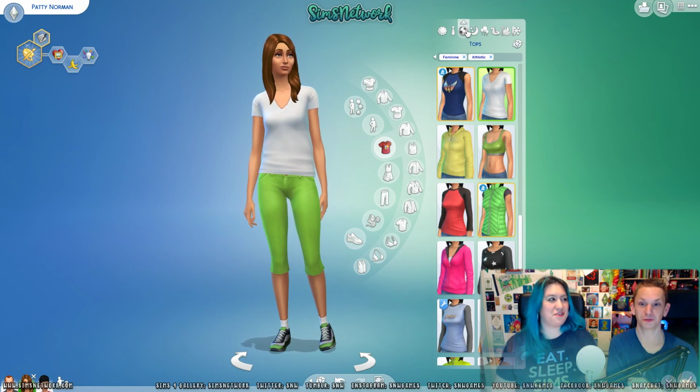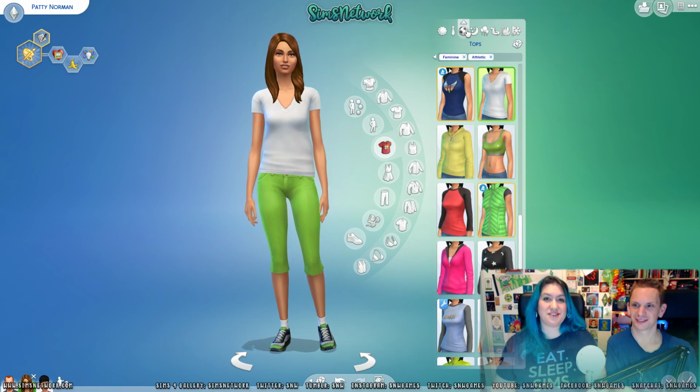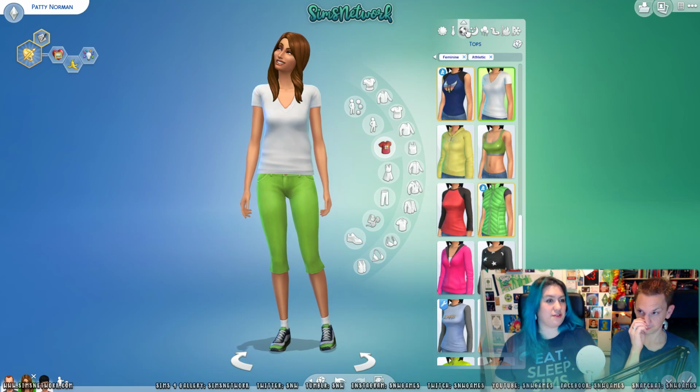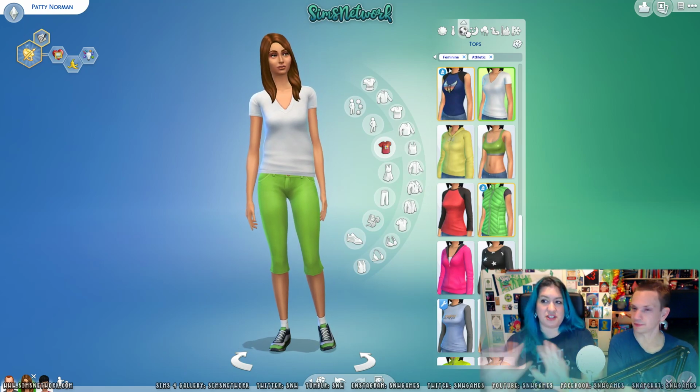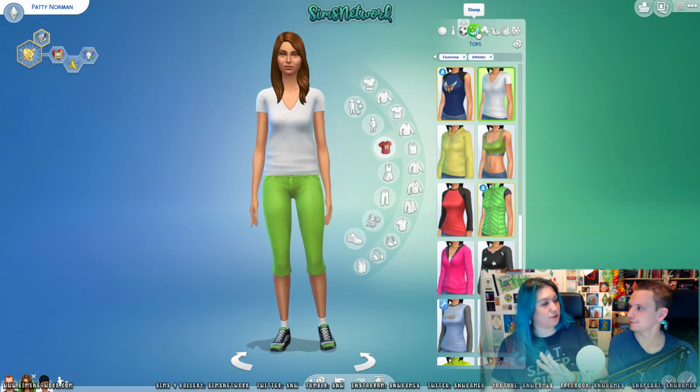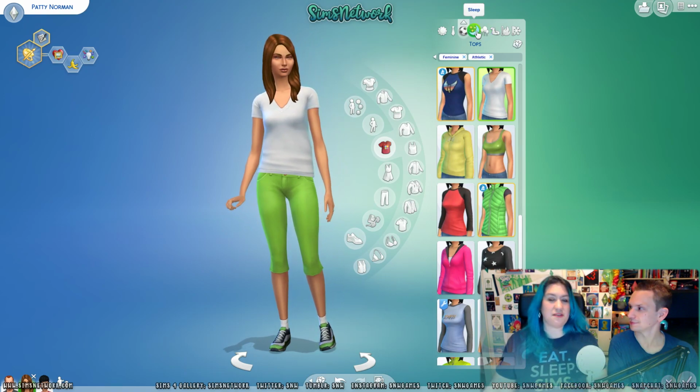Yeah, which is good for you. For the creation of this challenge, we stick to just base game. We might venture out at some point during other challenges, but for this one, it's just base game, which is also why we were very limited in the choices of outfits. But I think you did very well.